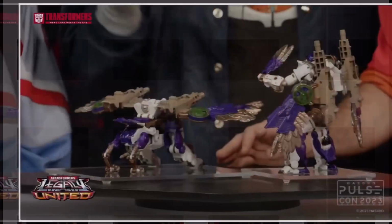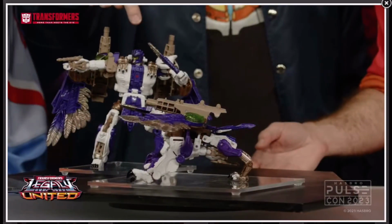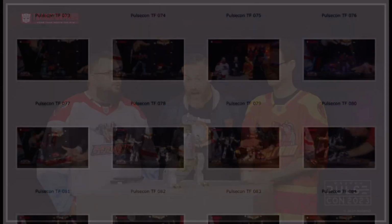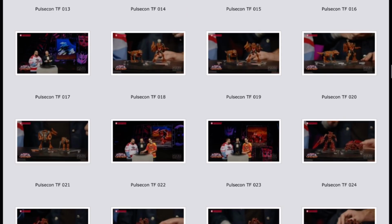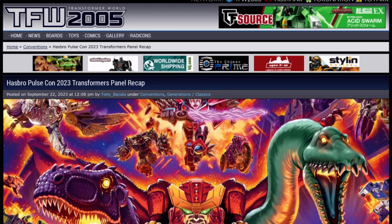And the robot mode looks amazing. The alt mode too. Just overall, very awesome. And lastly, they're doing a package refresh of Laser Optimus Prime, and now your figures will have windows again. So yay! No plastic though. So that's pretty much it for all the reveals, and lots and lots of great stuff. Cannot wait for next year. It's going to be a great one.